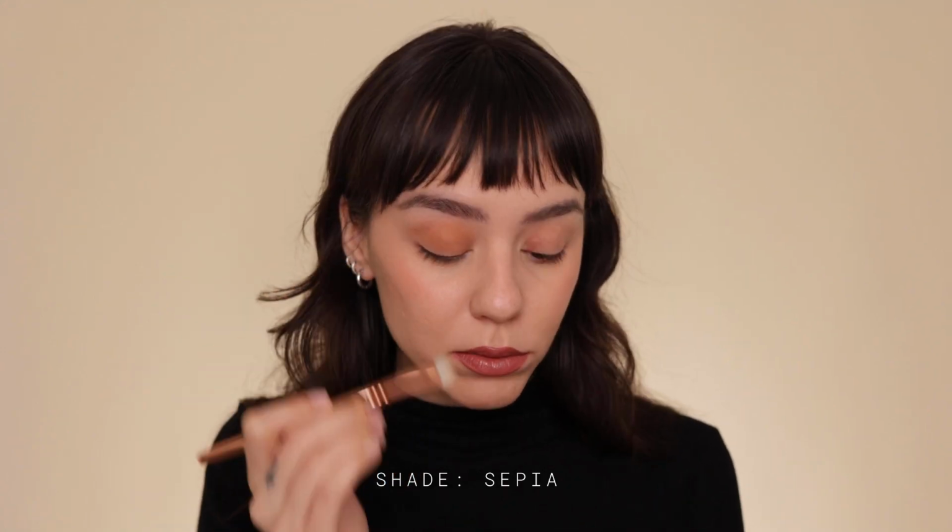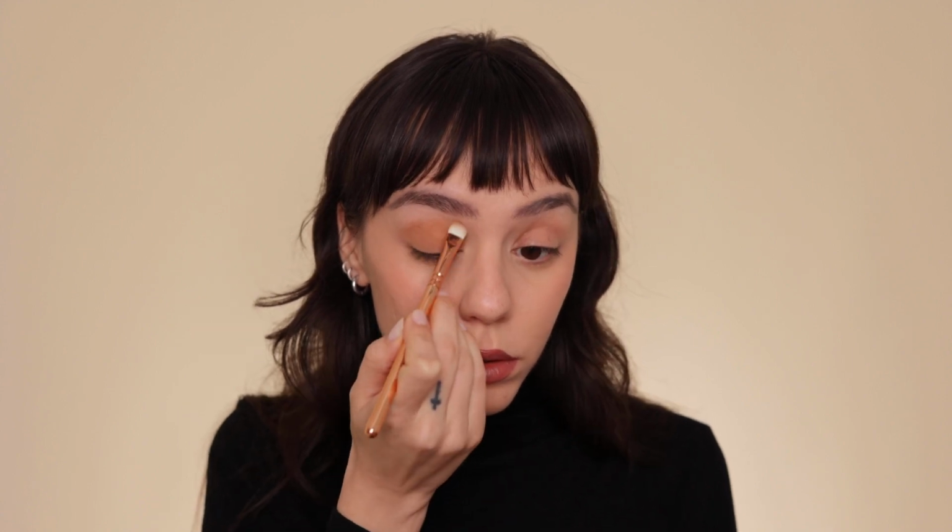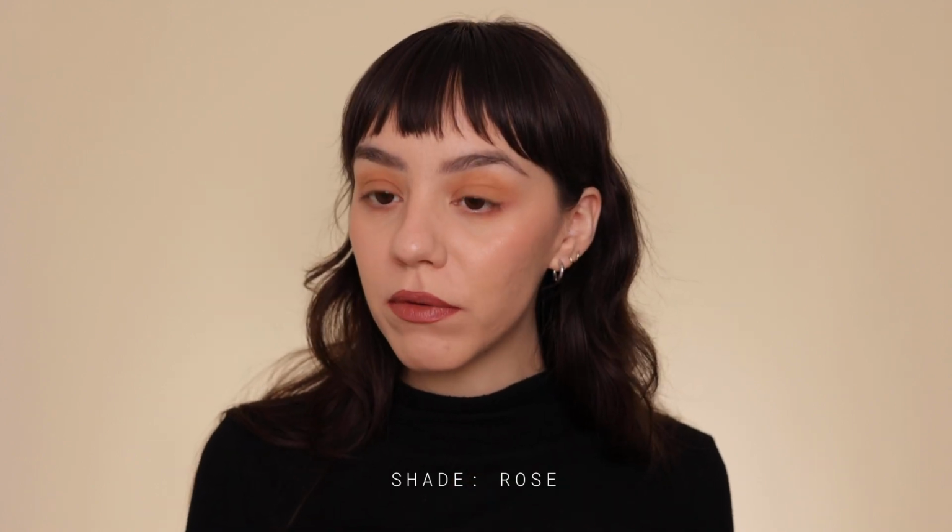That was really, really easy. That could be a really nice base to build up your eye look on top. That is great. Really cool color. I also have the color Rose that I'm kind of interested in trying. I'm gonna apply a little bit of that on the bottom of the lashes. It's definitely more pink toned. Yeah, very rosy. I think it looks really pretty. I really like it. I really like these formulas. I think a brush like this is perfect for them.